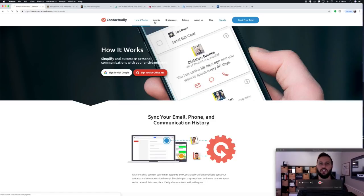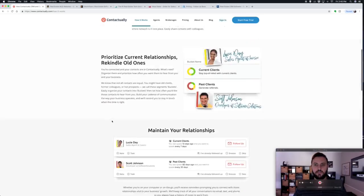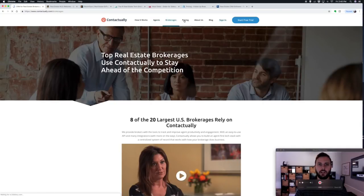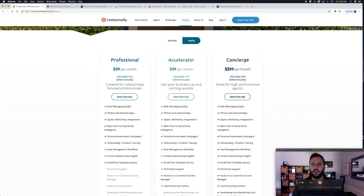As a solo agent, that's a whole other story, but I used quite a few different ones, but I never used Contactually. But I like it. If you are a solo agent, this is definitely one for you to look at, and this could easily be the best for a solo agent. In fact, I will go ahead and recommend Contactually as my top pick if you are a solo agent.